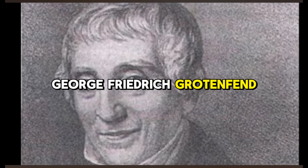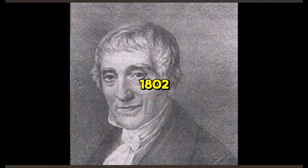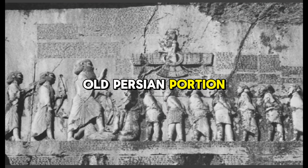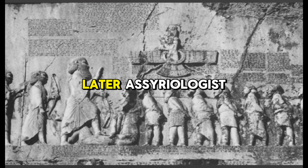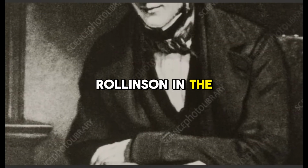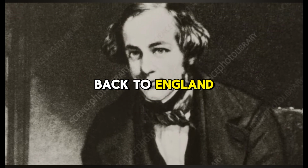George Friedrich Grotefend, a German epigraphist and philologist, in 1802 was the first to decipher the Old Persian portion, giving a starting advantage to the later Assyriologists. After him, Henry Rawlinson, in the mid-19th century, took paper prints of the text back to England.